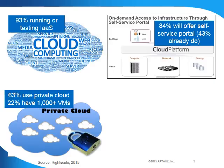Third, and this may be the most significant finding, 84% of organizations that responded are committed to offering self-service portal options for IT requests. In addition, 43% of them already offer a self-service portal. So 4 out of 5 cloud implementations will be using self-service portals, which is a great solution for the business units because they can get their IT needs taken care of faster and with less tickets required.